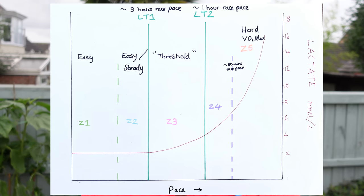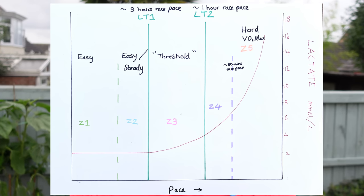So why I want to move my LT1 further up so that that lower end of zone three is a little bit faster. But I can't go past my LT2. I can't go to a place where I'm burning so many carbs and producing all that lactate and other metabolites that slow you down. So in order for me to get faster at the marathon, I need to move both my thresholds to the right to get faster. The further right I go on that graph, the more carbs I'm gonna be burning. So I need to be taking on fuel, but also the more training I can do to move those thresholds means the less carbs, the more fat I'm oxidizing, which is what I need to be doing.